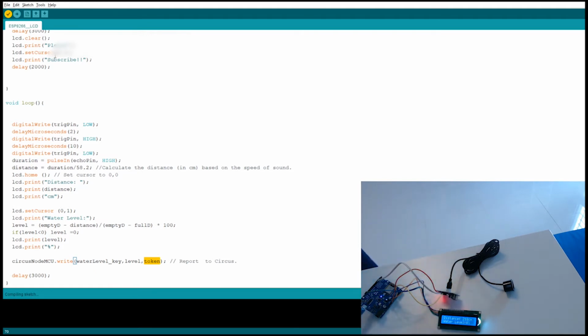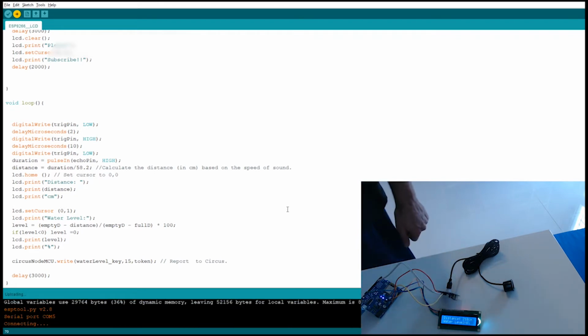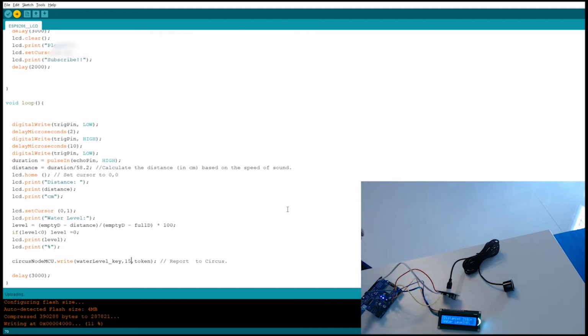So remember, the level is at 0 right now. Let's do something here just for testing. Let's put 15.5 or 15 as the value to send, because we don't want to send 0, we want to send something other than 0, but remember to return it back to level, so it will actually submit the level when you send the signal. Let's compile it, hopefully it will work, and once we have it uploaded, after the screen flickers and everything, we should be able to go to Circus of Things and see that we have at least one reading. It will continuously send readings, but we'll see the first reading and confirm that we've sent the data to Circus of Things.